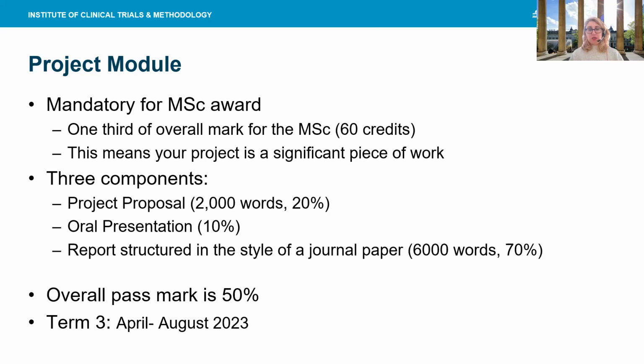The overall pass mark for this module is 50%, and it runs in term three when we have no modules running, so from April to August in the year.